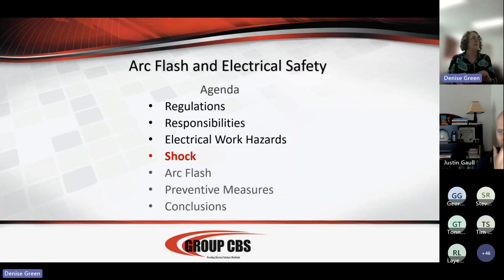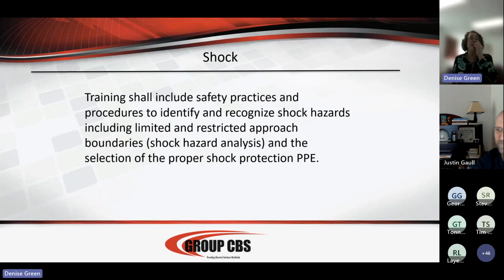The NFPA says you have to have shock hazard training, okay? So your employees need to know what the limited and restricted approach boundaries are, how to recognize that, how to select the proper PPE, same thing, correct gloves, correct suits, whatever they're wearing. That's part of the training, the required training.